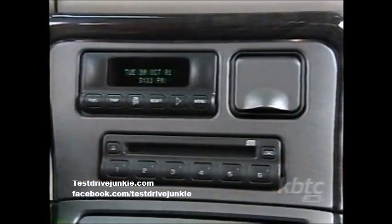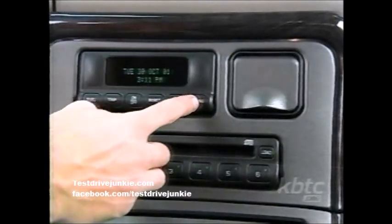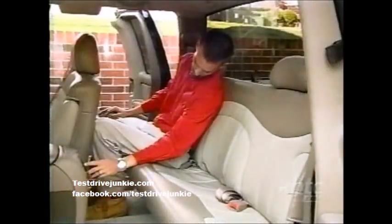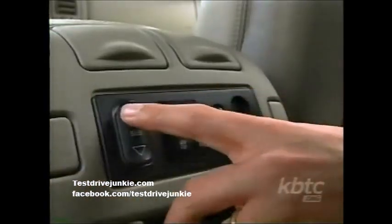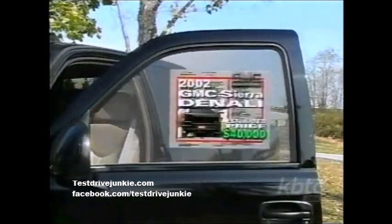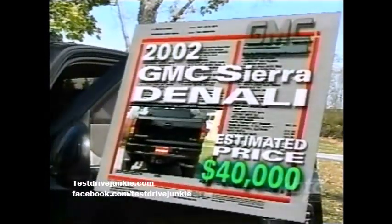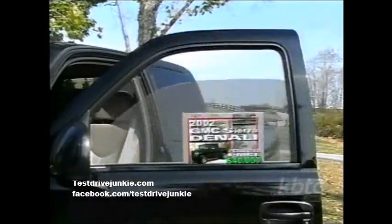A programmable driver information center with premium Bose audio system with 6-disc in-dash CD changer, as well as separate audio controls for rear seat passengers. In fact, the Sierra Denali comes fully loaded. And although pricing on the new Sierra Denali hasn't been finalized, we don't expect it to be a whole lot more than the $38,995 price attached to the current 2001 C3.